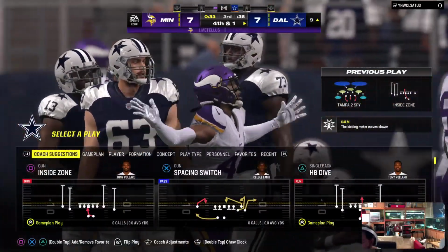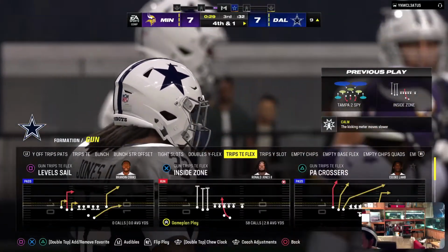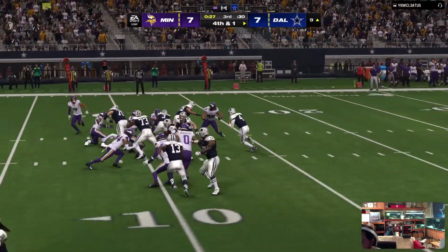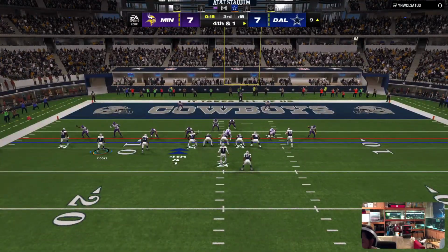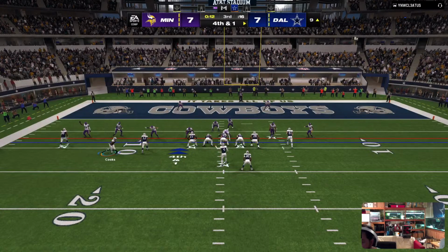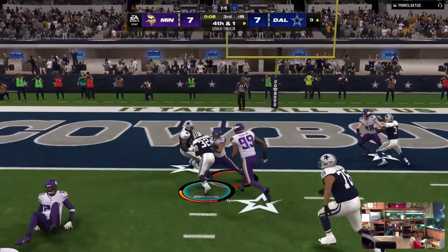4th down. This team doesn't mind running the ball in any situation, and I thought he was going to get the first down the way the play developed, but the defense closed in and stopped him just about a yard short. And the move from Mike McCarthy is going to be to keep the offense on the field here on 4th down. They're going for it. They'll run it with Jones.